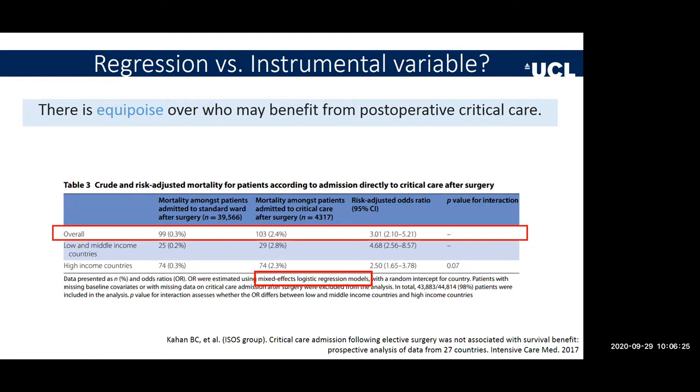Another point would be that they also included unplanned ICU admission after surgery. For example, if there is an emergency case in the OR, and the patient has a hemorrhage or a hypotension, they will be admitted to the ICU as an unplanned procedure. And I guess we have to differentiate whether the admissions we are looking at are planned or unplanned.